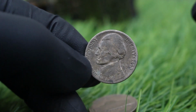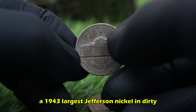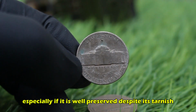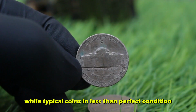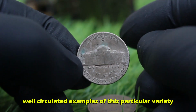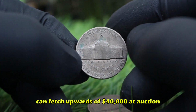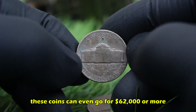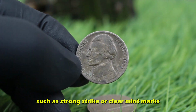In terms of market value, a 1943 large S Jefferson nickel in dirty circulated condition can command significant prices, especially if it is well preserved despite its tarnish. While typical coins in less than perfect condition might sell for around $38,500, well-circulated examples of this particular variety can fetch upwards of $40,000 at auction, and in more rare instances, these coins can even go for $62,000 or more if they have additional desirable features such as strong strike or clear mint marks.